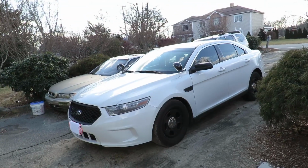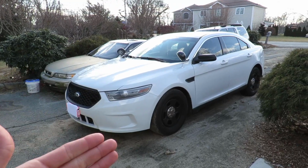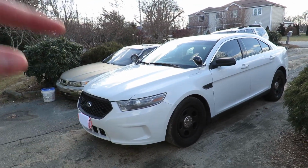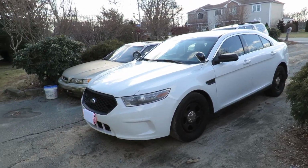because all these things that people are saying, none of it seems to be true, as long as you take care of the car. This is what I always say. As long as the department beforehand took care of the car, and then you continue to take care of the car, the car will continue to take care of you. Same thing with the Vic.